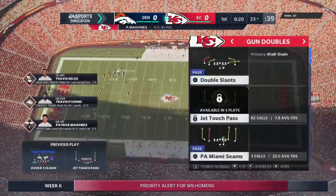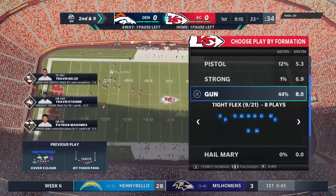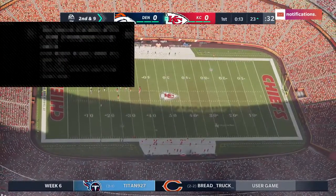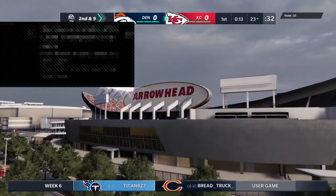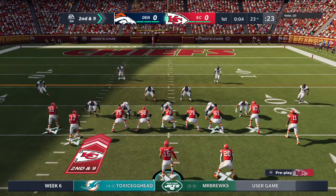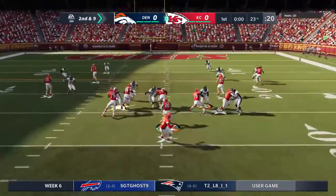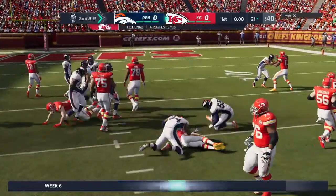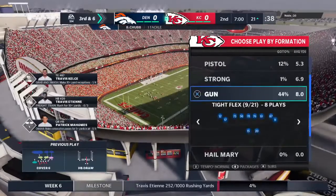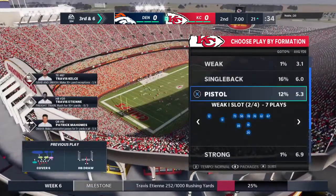He was brought down by Kamu Grugier-Hill. That's a nice job there defensively, being able to diagnose that little touch pass. They saw it coming, converged on it before he could get much out of it. 23-yard line. Shotgun now. Here's an inside give. And he's going to be brought down on what will be the final play of this first quarter. No score after one on EA Sports.